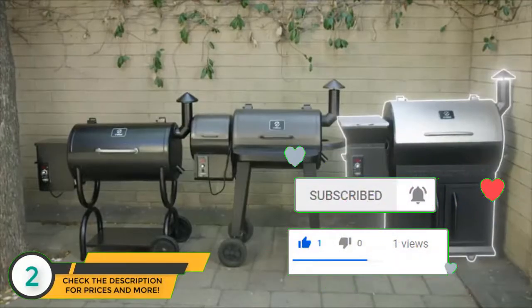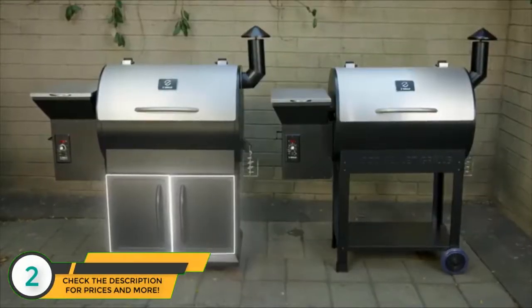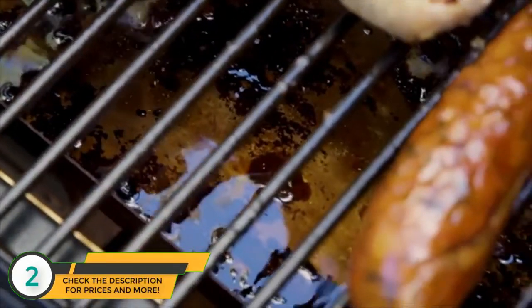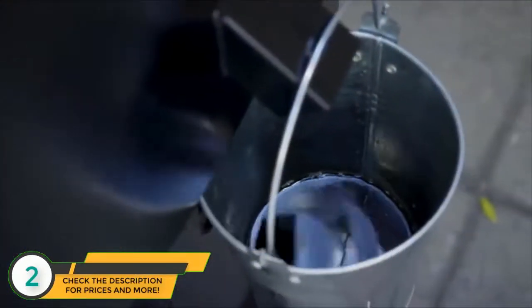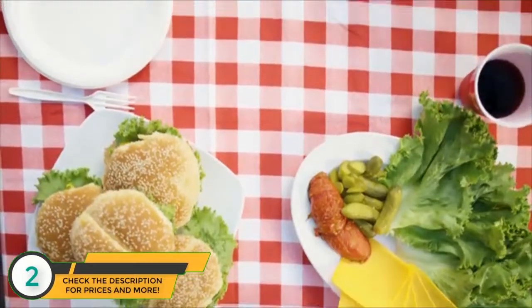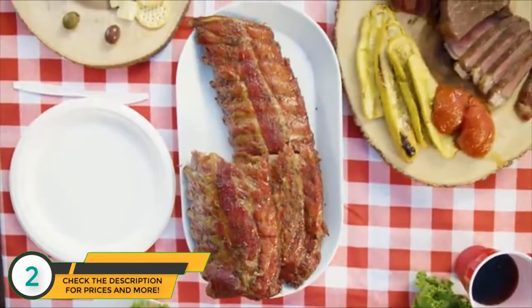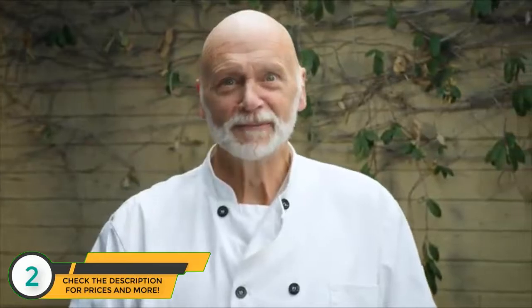The 700E series is larger than most other models, and it sits on top of a larger storage unit than similar sized models. Cleaning is a breeze. The grease flows from the grill into the drip bucket, which can be reused for gravy, or you can simply dispose of it. The Z Grill 700E is perfect for any occasion or event. Buy one today and unleash your inner grill master.